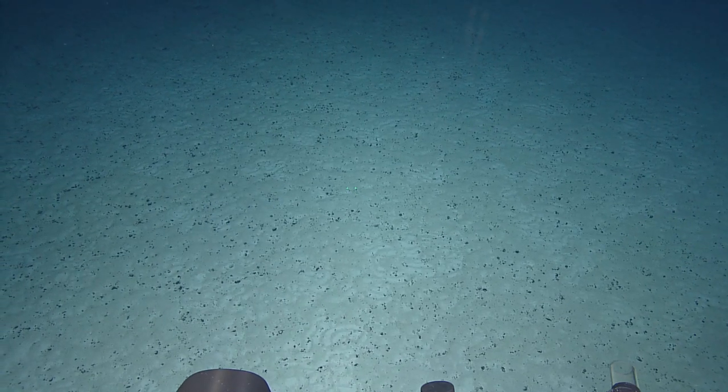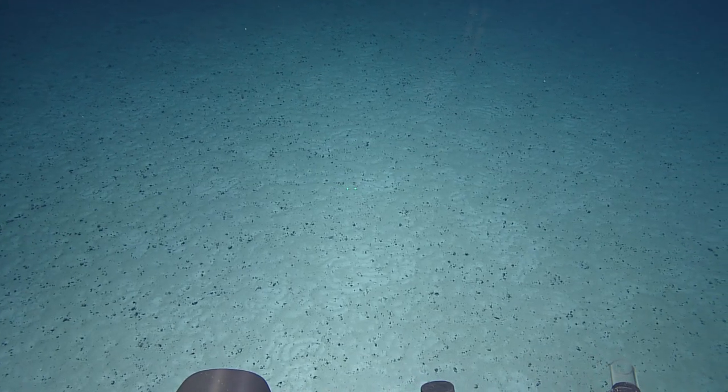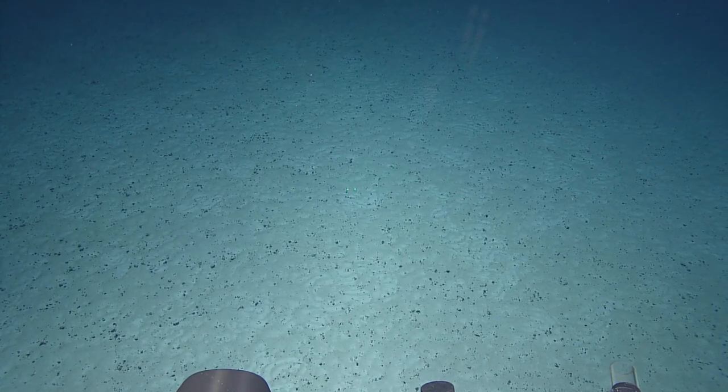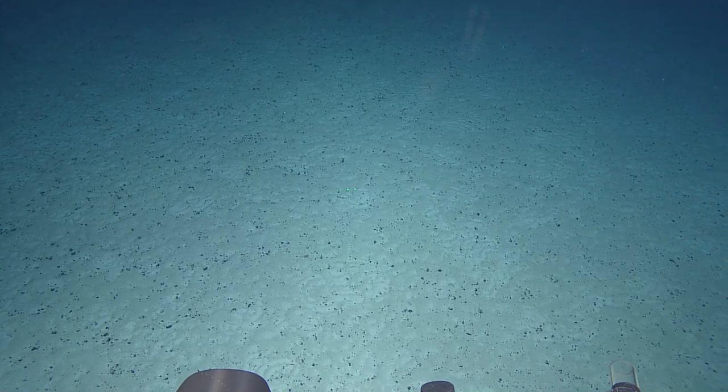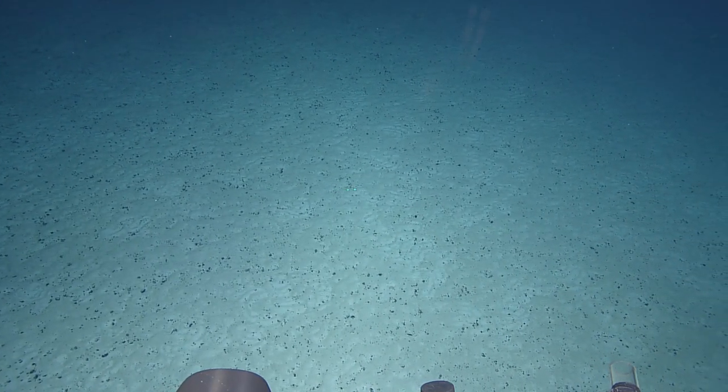So the current depth that Hercules is at is 2,602.1 meters. And the temperature is 1.7 degrees Celsius. So that's pretty consistent with what we've been seeing for the most part during these dives.